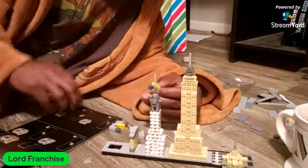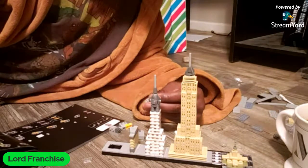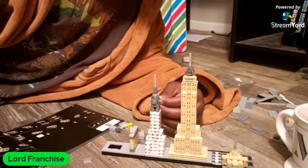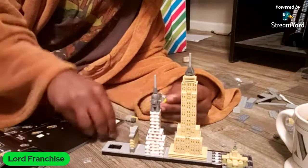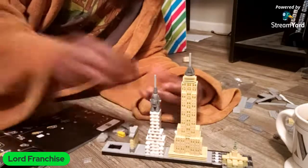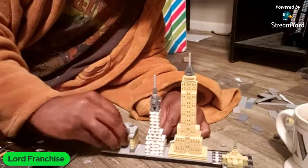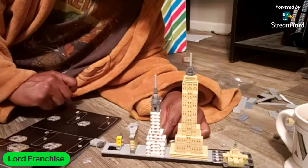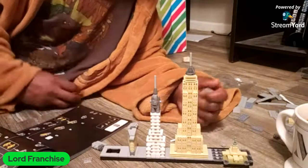All right, this thing is confusing me a lot. Let's see here. See, this part right here, you can see it. This part right here has to go in this little hook down here. How does it hook? Oh man, I shouldn't try to hook it. It's weird how they got this building too. It has to be hooked. It's not planted on the actual Lego part. It's on a hook.